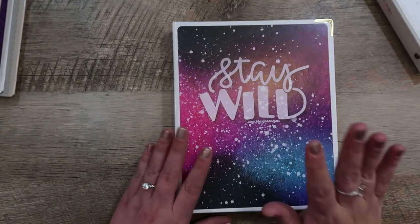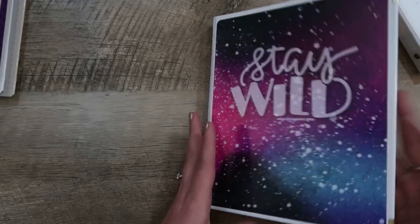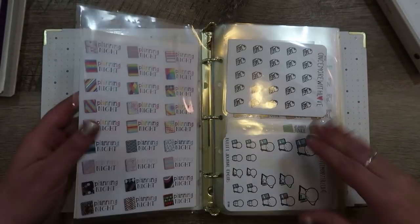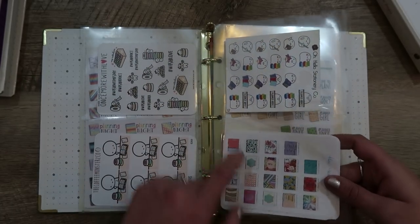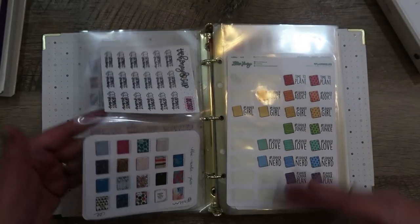Binder number three. So this one makes a little bit more sense. It is the Go Wild binder, and I have planning stuff related in it. So that one is a little bit easier to know what's inside. So I've got, these are Design Pandemonium. Same with these, Once More With Love, Coffee Monster. So it's all like planning related. I love these little planners from Blue Scooter Process. She hand draws the different Erin Condren covers.